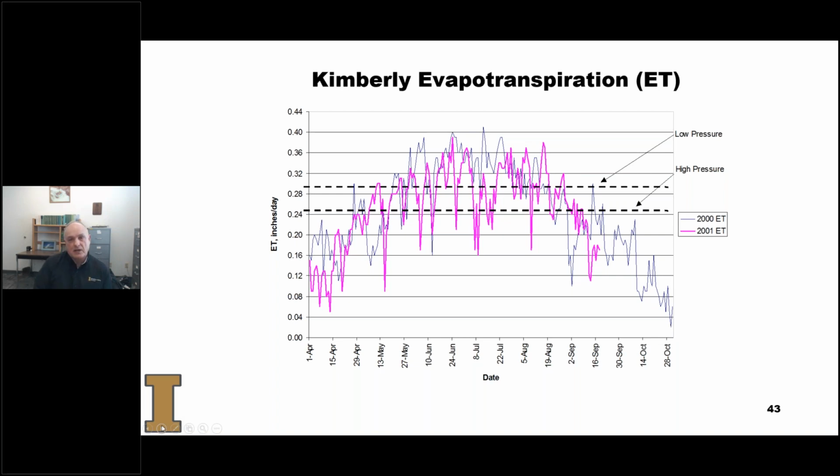And if you look at the dashed lines on the top, that's a low pressure pivot system. The high pressure line would be an older high pressure system with lower capacity. That high pressure system's putting on about 1/4 of an inch per day of irrigation water. Well, after the end of May through clear until late August, the ET is greater than the amount you can apply with either a high pressure and then a little bit later the low pressure systems.